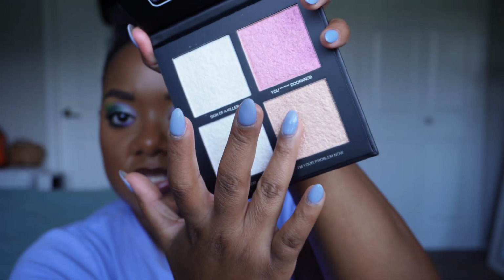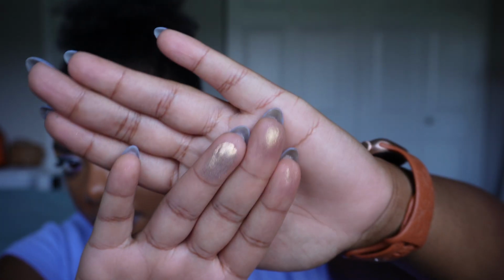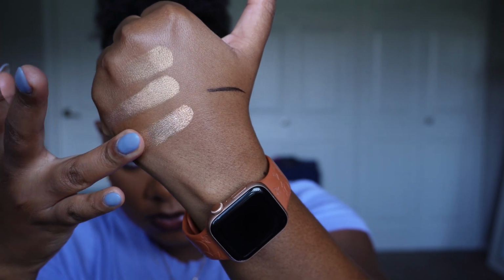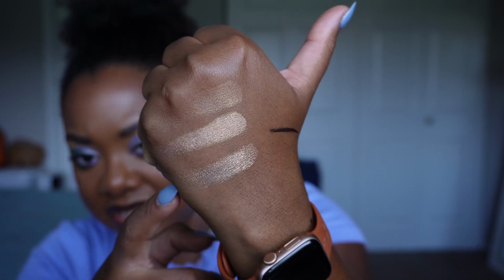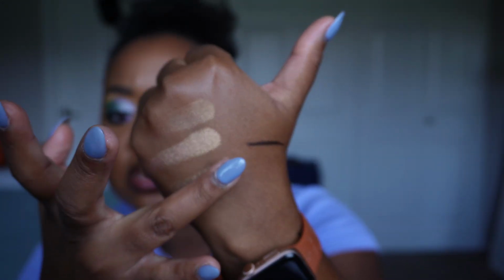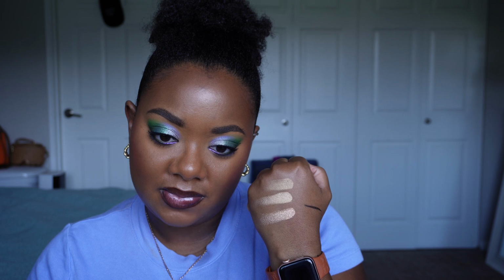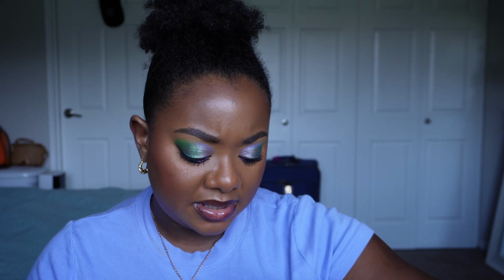Now, comparing that to the gold, hey, I think you can just see how this one has larger particles and isn't as finely milled. Like this is what my typical go-to is for. This is what I prefer. This is just, in my opinion, just a little bit too much for how I like my highlighters to be. This would be a dope eyeshadow though. I'm looking at this like, ooh, I want to put this on the eyes. I'm definitely going to put this on the eyes.